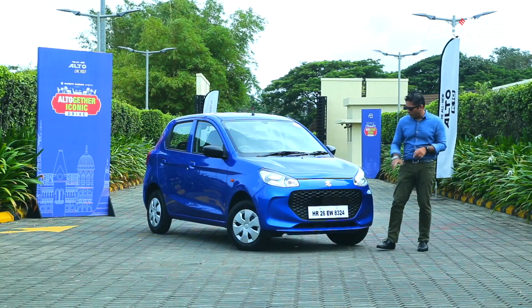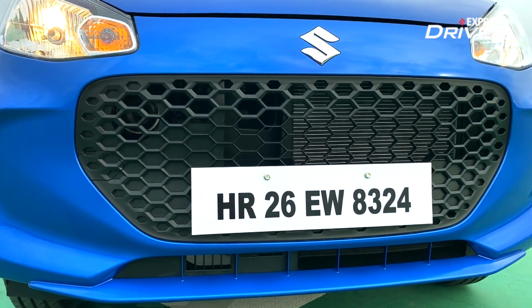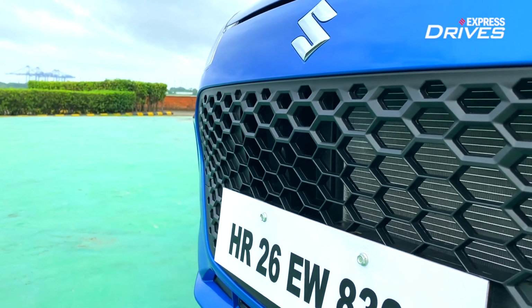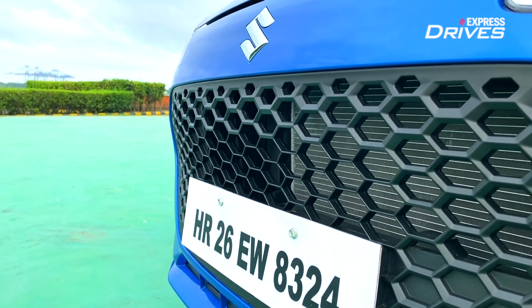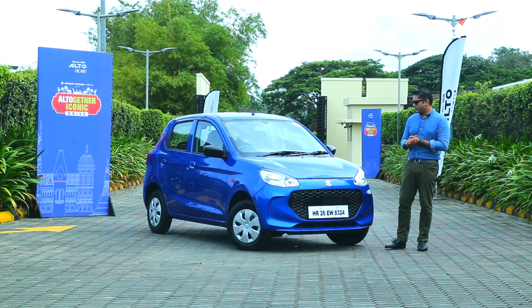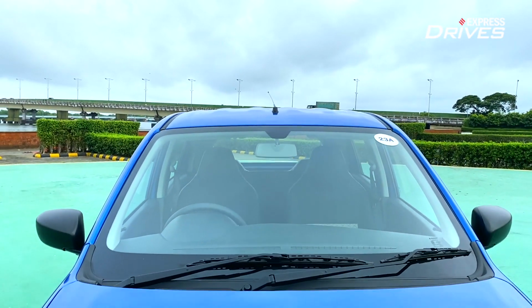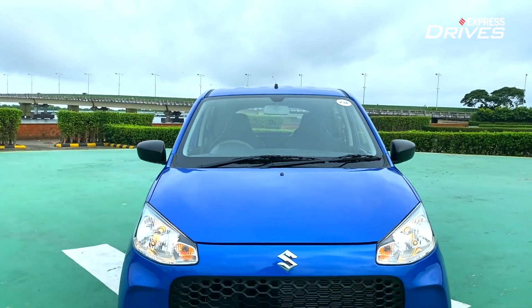But if you take a closer look here, the brand new honeycomb front grille, the massive front grille, it kind of reminds us of the A-Star, if you do remember that hatchback, and it also has a combination of that Swift presence as well. So I wouldn't say it's sporty, but definitely looks a lot more modern. It doesn't look like a workhorse car.